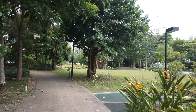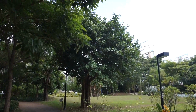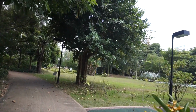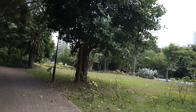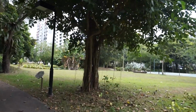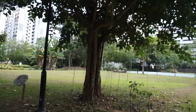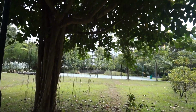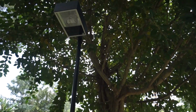And here is another interesting tree. Yeah, this tree here is called the Johor fig. And why is it called a Johor fig? Is because of the fruits that are produced by the plant. So the plant is actually a parasite that grows on the tree, and you can see their roots hanging down from the tree.